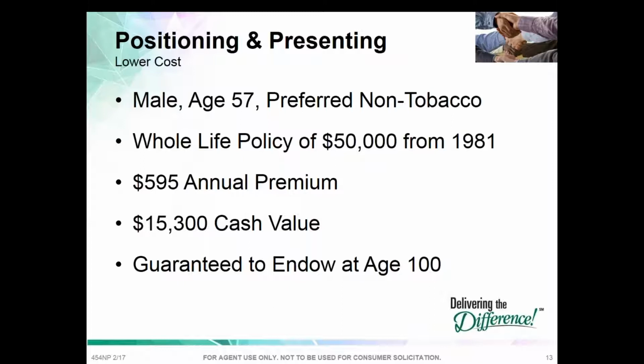So we've got a male, age 57, and he's still insurable. That's always something that you need to look at: are they still insurable? If their health condition has changed, then you might just have to work with the policy that's already in place. But work again with the team at Messer Financial and don't just assume that they're uninsurable. They might be insurable with one company, maybe not another one.